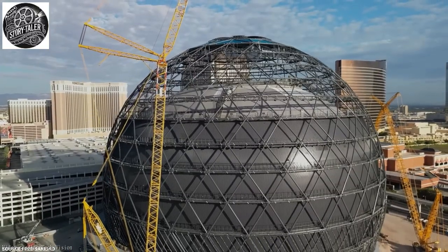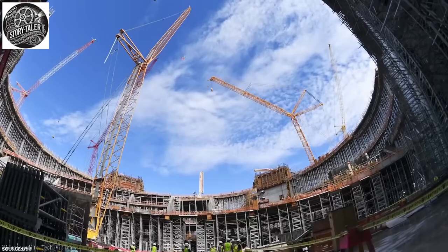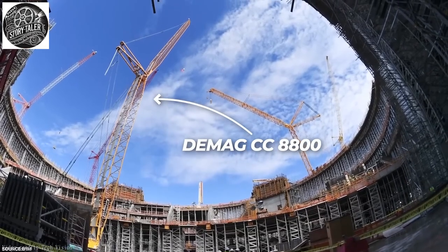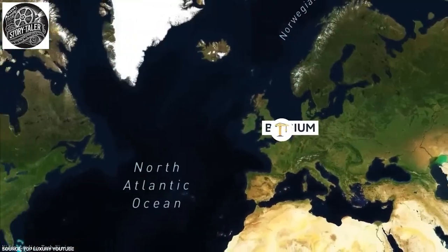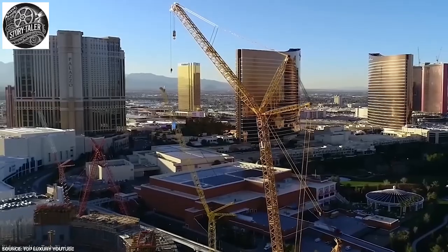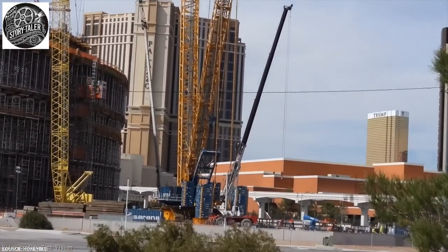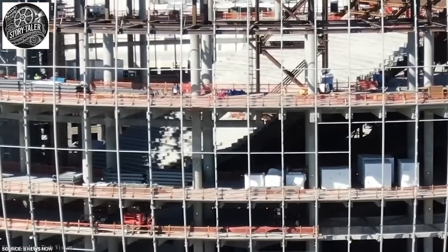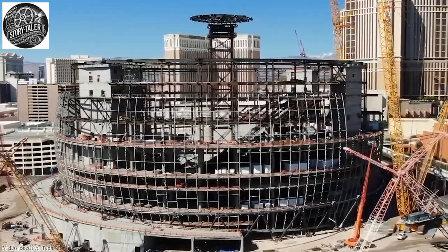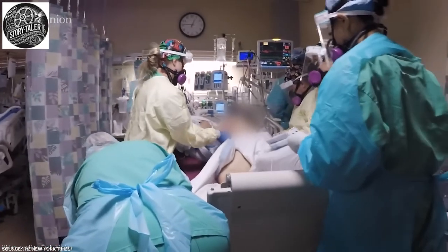This marvel of engineering had a design and construction process that even the best architects would struggle with. I'm talking about a construction crew of more than 1,500 people, all working together to bring this project to life. Just to prepare the site for building, 84,000 cubic meters of dirt was excavated. Construction started in September 2018, and only a year later, sometime around October 2019, the basement and ground level of the sphere had been completed.